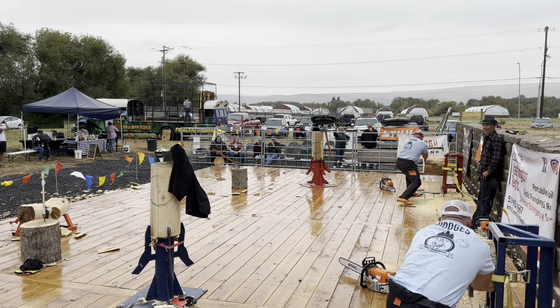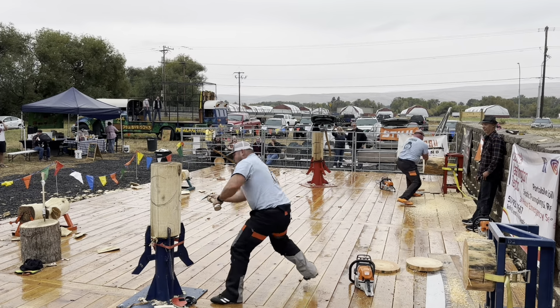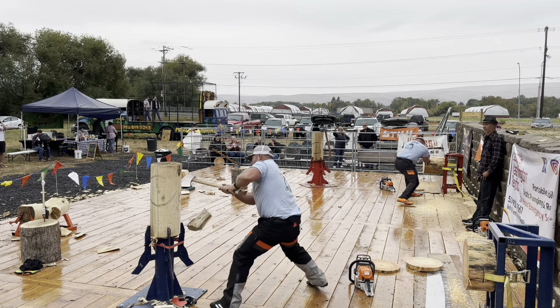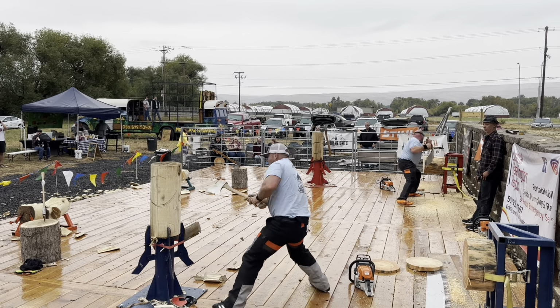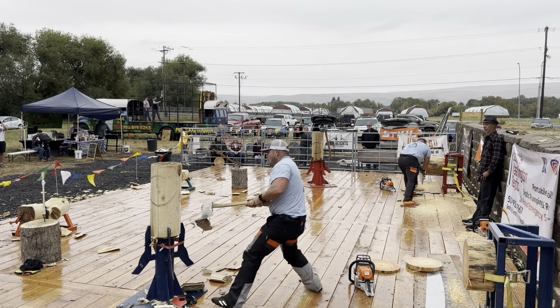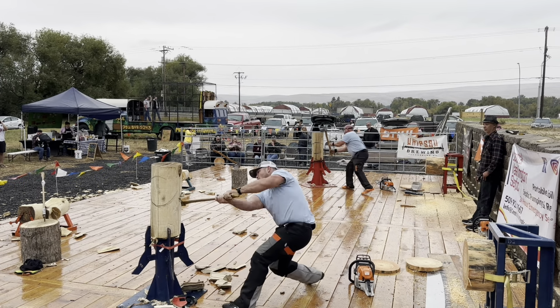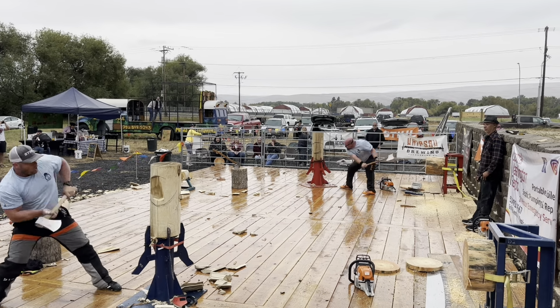One of his favorite events is single buck. He's starting to melt away the log. There goes Hodges, throwing away the protector for his handle there. He's got a sure grip on his axe, ripping and tearing into this standing block. This man is superhuman on the blue stand. Look at him fly onto the backside.